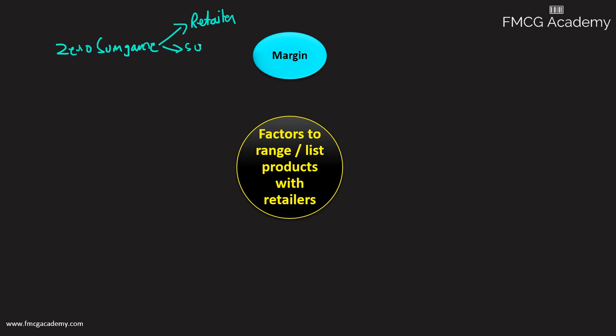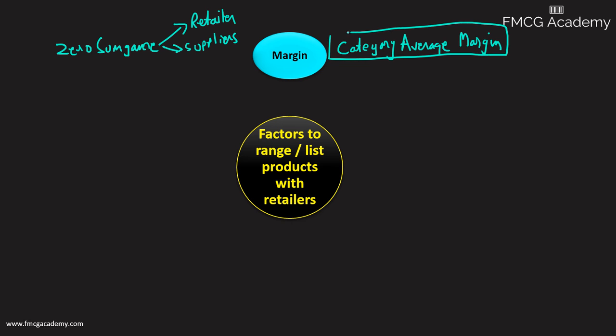So if the more you give to the retailer, the less you're going to make, it is essentially a zero-sum game, and you've got to make sure you keep an eye on that. And that pretty much helps retailers decide whether they wish to support you or take your products or not. The key thing in the margin game is to figure out what we call the category average margin.